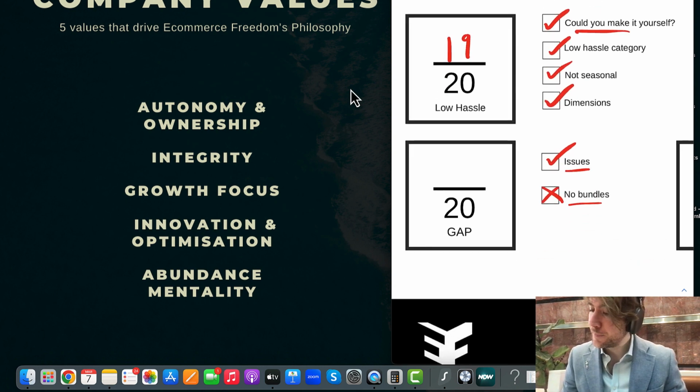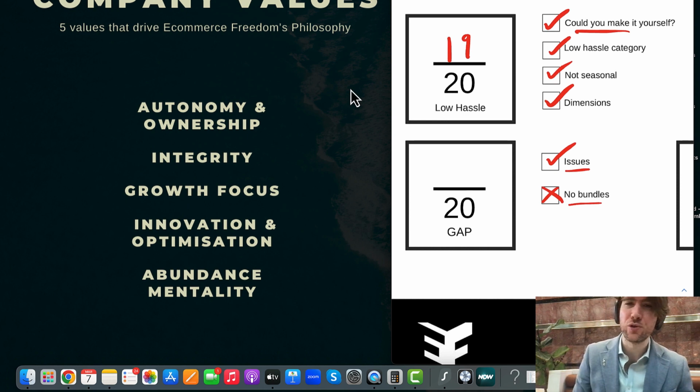And what about the gap in the marketplace? There were issues. And there are also bundles on page 1. So if you wanted to offer a bundle, it would have to be better than the bundles that are available on page 1. So because of that, I'm going to give it a 15 out of 20 for gap.